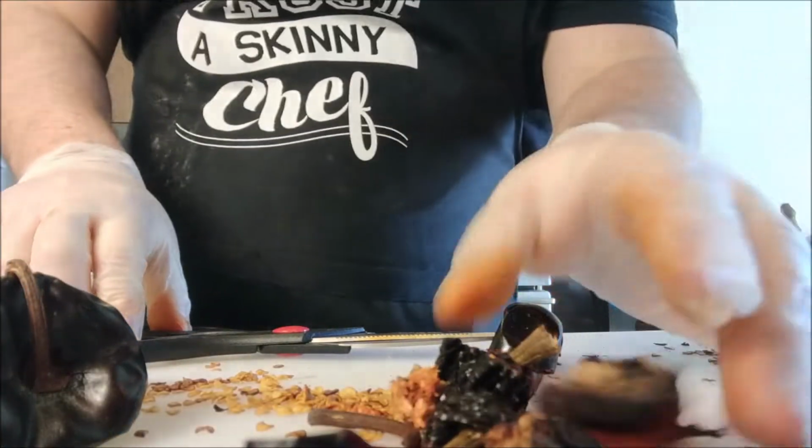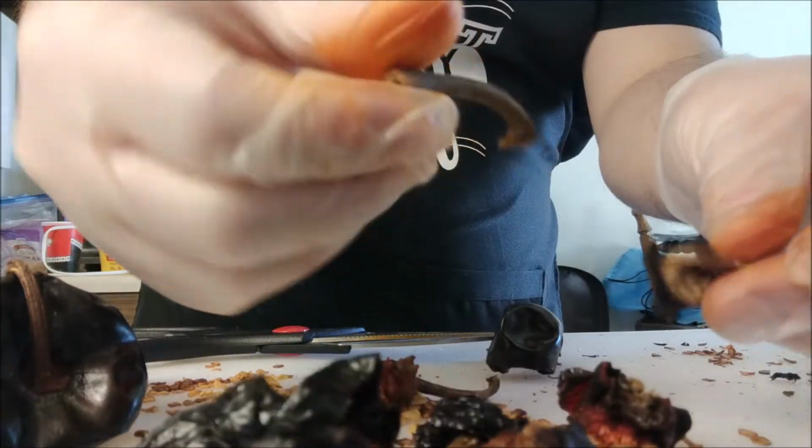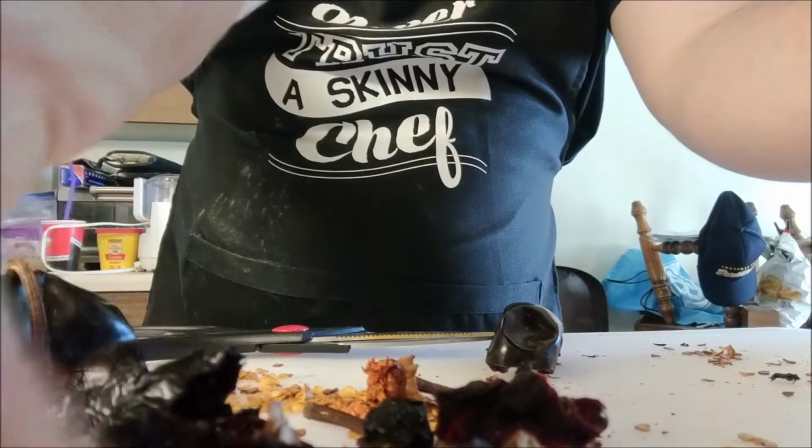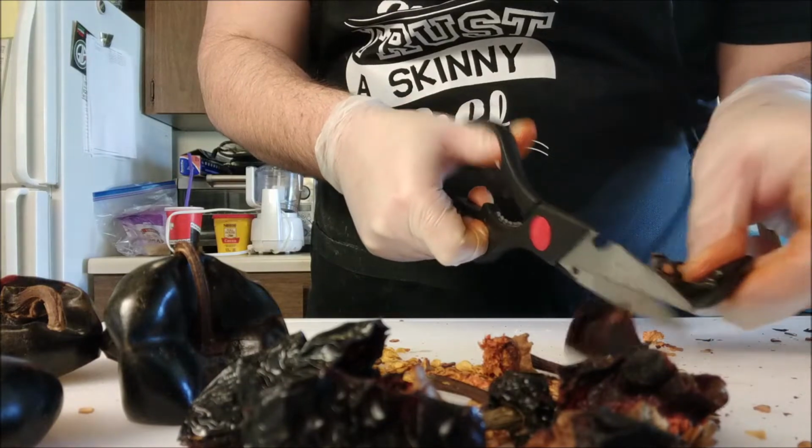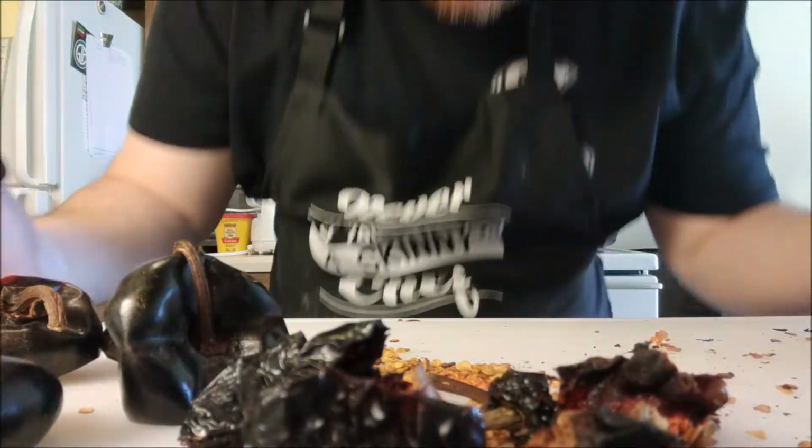Yeah, we are having an interesting go at cutting up these peppers here. I mean, get a load of the mess I'm making here. I never thought working with dried chilies was going to be this fun. Hey, it's not like I've been to culinary school or anything.